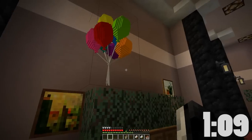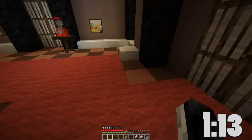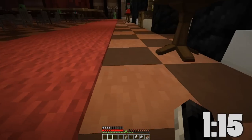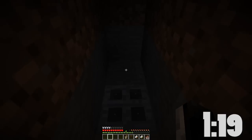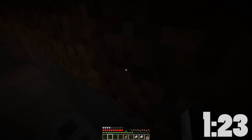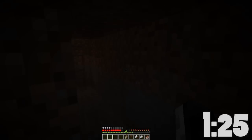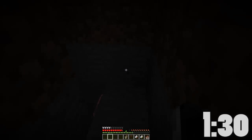Some more balloons. Anything by the balloons? Nothing yet. We got to find something, guys. I'm continuously right-clicking. Just holding it down. Oh, whoa, what's this? What's this? Seems to be a trap. Okay, we're past it. What do we do here? Oh, whoa. Oh, there's more. There's more illusions. Okay, we're onto something.